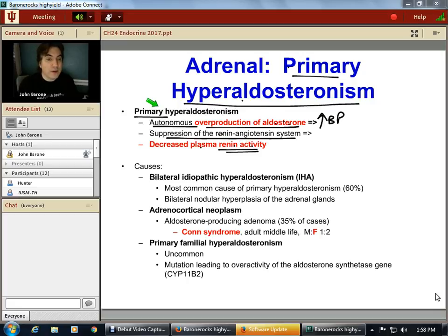So renin gets negatively inhibited, and plasma renin will drop down. So again, how do we know it's primary? Check renin. Well, you got high aldosterone, but check the renin. If renin is low, it's primary. If it's secondary, it'll be secondary to renin. Renin will be high. So if renin is high, then the aldosterone is being secreted because renin angiotensin is telling it to secrete it. That would be a secondary case. So this is primary, the gland producing it by itself.